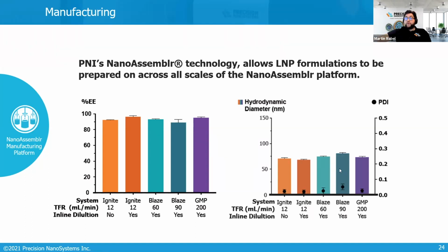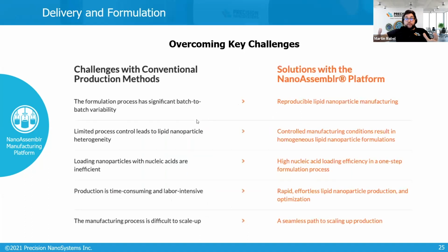And also our physical chemical properties, size and PDI, were comparable over all scales with minimal changes to your process. So still all around 75 nanometers, and PDI way below 0.1 for all these instrument types. So the nanosampler technology can really help you to overcome your key challenge you might observe right now with vaccine production or with nanoparticle formulations.